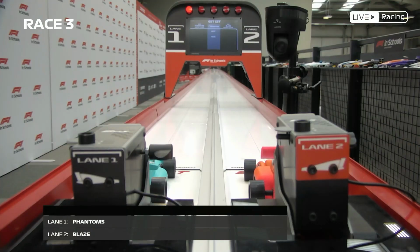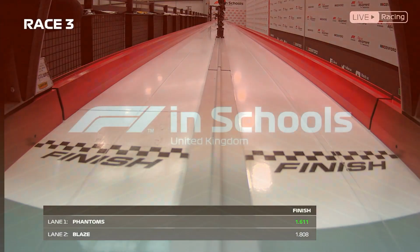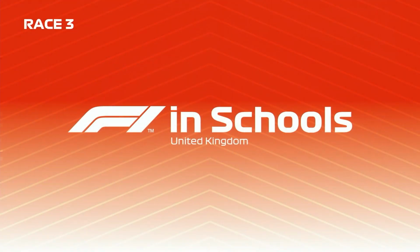So race number 3 with Phantoms now in lane 1 and Team Blaze in lane 2. And that's Phantoms winning again with a 1.611, and Team Blaze are unfortunately experiencing the slower side effects of a change in lanes, the 1.808.